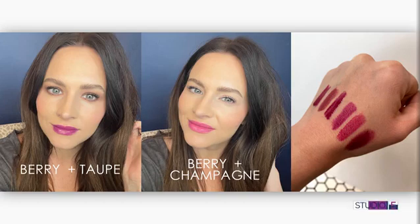So berry and taupe on the left there. This is probably my favorite. And again, the reason being taupe is such a neutral color, right? It goes with everything. So it's just really nice. And I did that all the way around the eye, just a really nice halo of color on the top and the bottom. It plays so nicely with the berry.